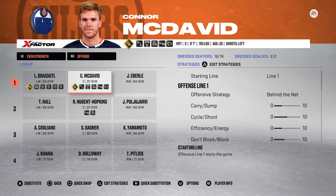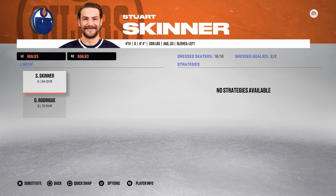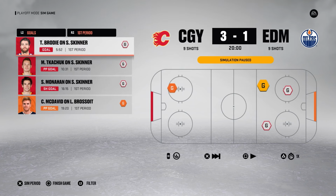Looking at the Edmonton Oilers, all 19 of their first overall picks are back on the team, and they're ready to roll. Although Nurse isn't a true #1 defenseman, they got decent depth here, so they might be able to do something. Although I do have questions about their goaltending, because I don't think Stuart Skinner's the guy. It looks like Calgary's going to prove my point in the first period, as they're going to be picking up 3 goals on 9 shots, and they've got themselves a good 3-1 lead.